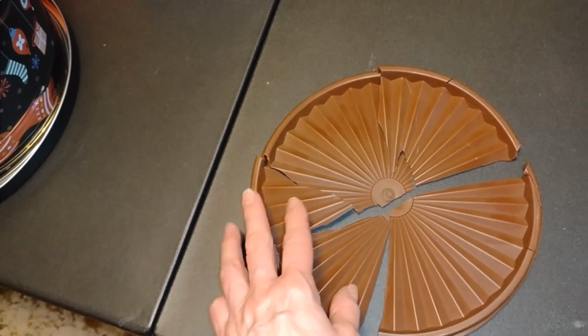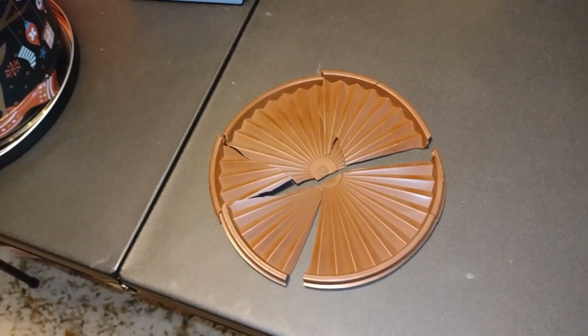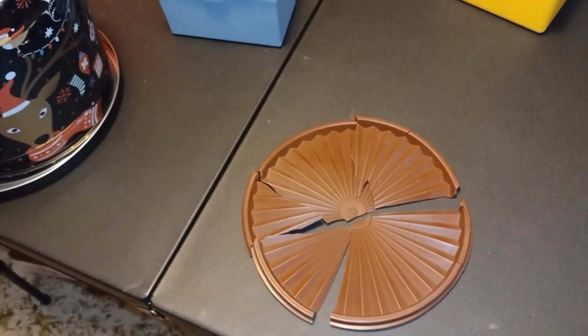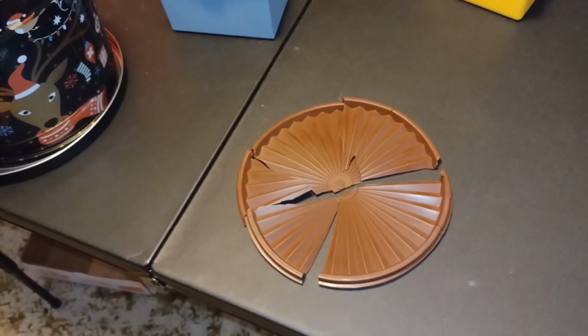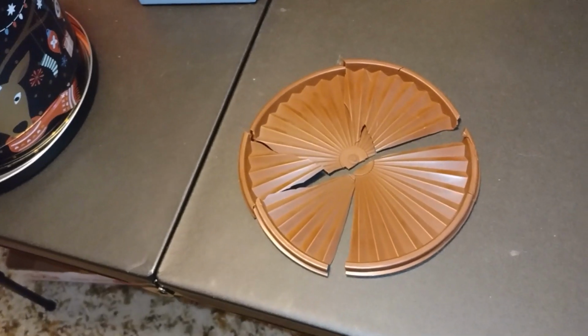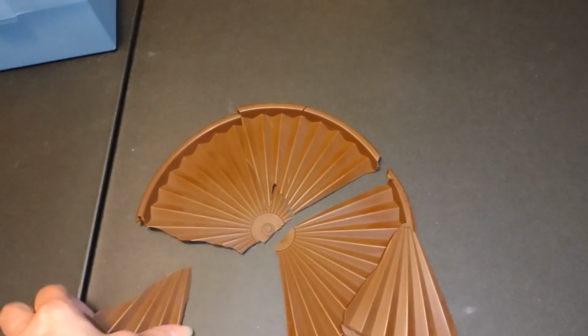But anyway, I don't know if Tupperware still does this, but it used to, if your lid broke or something broke, you could return it and they would replace it, or they would give you some sort of an equivalent product. But I really like that big canister without the lid. And so I don't want to replace it. I'm not going to turn this in.